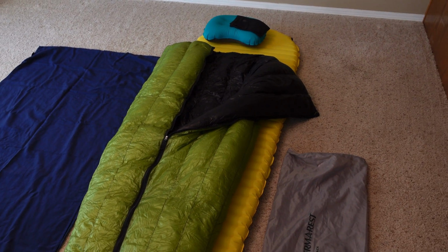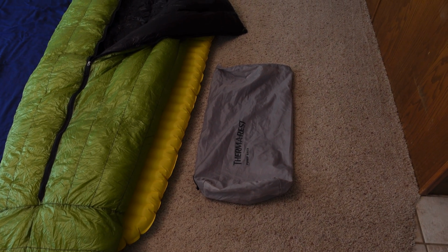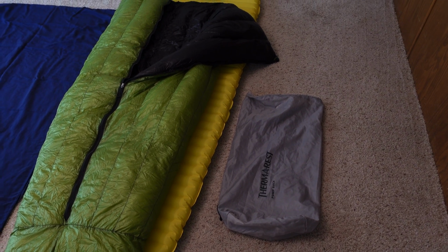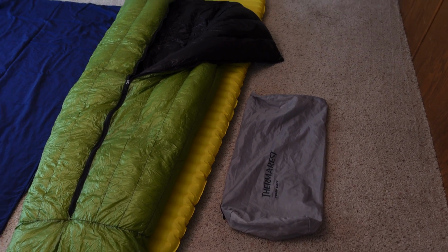Along with the Therm-a-Rest sleeping pad came a pump sack. I think I'm going to take the pump sack. It's definitely not necessary, but I definitely get tired when I'm inflating it manually. So the pump sack just takes a few seconds. Super easy to use.